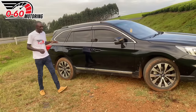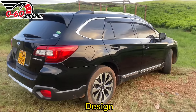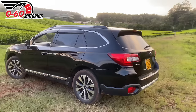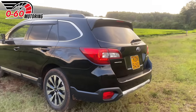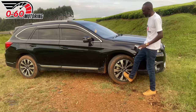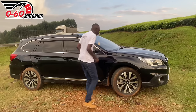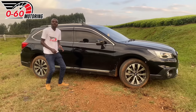So let's talk something about the design of this Subaru Outback BS9. Now, when you're looking at this car, you can actually tell why I was saying that these are more mature and it's bold and masculine in terms of design compared to the predecessor, that is the BR series. This car on the side profile comes with these 18-inch alloy wheels.